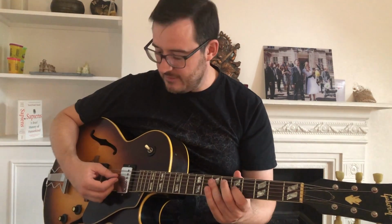Now, if I was just to take something relatively restful, which would be triads, like our Lester Young example, for instance, going F minor. This isn't necessarily the kind of line that Lester Young would play. Lester Young might play something more like this. But it has the same function.